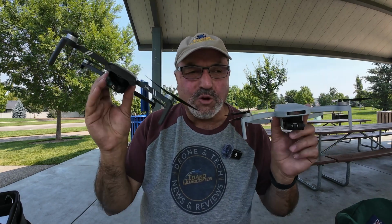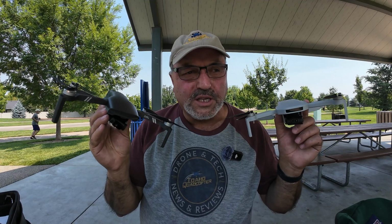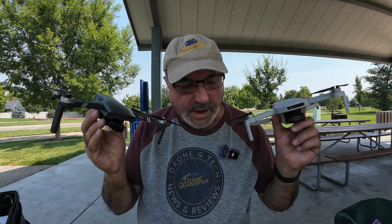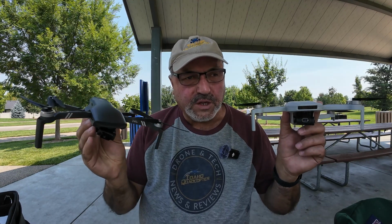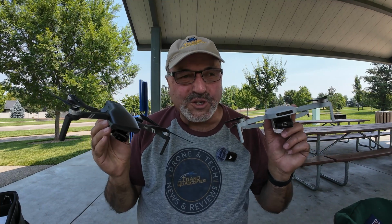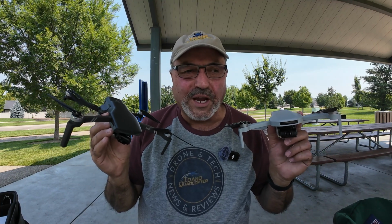You know what? That's so comparable, though, that I don't know that you're going to see any noticeable difference when you're out flying. And weight, again, they're both sub 250, so that's virtually identical. Advertised range. Everybody talks about range.